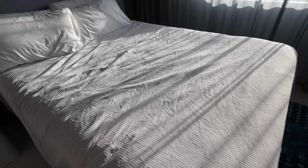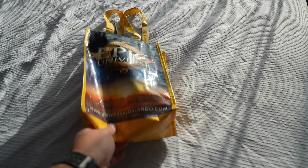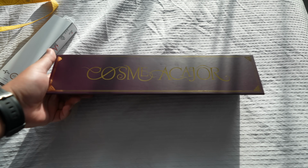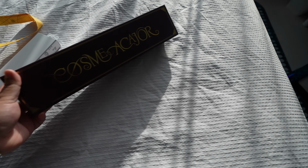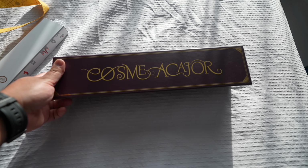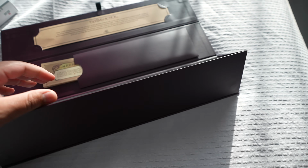Okay, made it back to the room. Let's see what we got in our little goodie bag. I think there's only a couple of items in here. Let's see. Oh, it looks like we have a wand and a power-up band. What in the world? It looks like this is a wand case from like the Fantastic Beasts movies. I think this is one of the new 2.0 wands as well. What is that? What does that say? Cosme Acajor? I don't know. My French isn't that good. Let's see what we got. We'll read that later. I just want to see the wand.